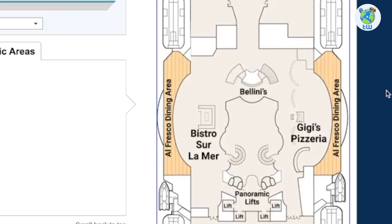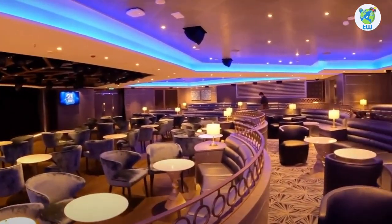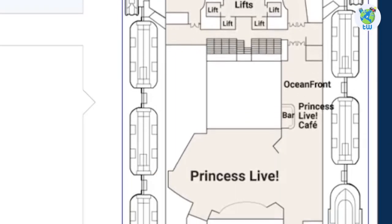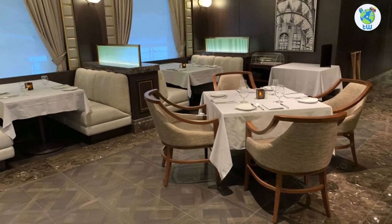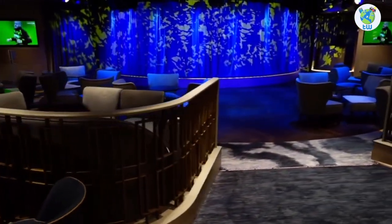Outside is Alfresco Dining. Aft is Princess Live, a fun venue to enjoy live concerts and late-night shows. And with it is Princess Live Cafe. Next is the Crown Grill, which offers premium seafood. And the aft houses Vista Lounge, where you'll enjoy comedies, music, and games.